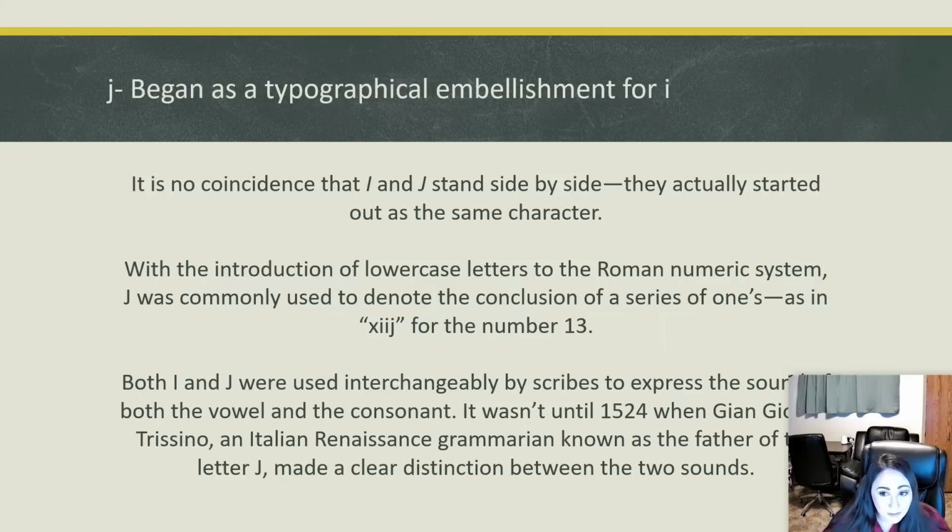With the introduction of lowercase letters into the Roman numeric system, J was commonly used to denote the conclusion of a series of ones, as in XIIJ. So J is at the very end there, and that shows that you're at the end of writing out your letters. So this denotes the number 13. Both I and J were used interchangeably by scribes to express the sound of both the vowel and the consonant. It wasn't until 1524 when Gian Giorgio Trissino, an Italian Renaissance grammarian known as the father of the letter J, made a clear distinction between the two sounds.